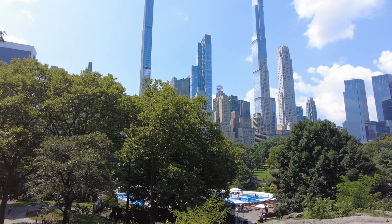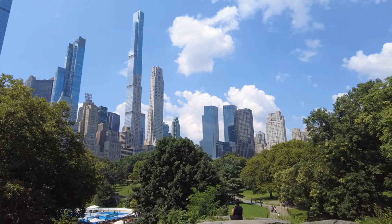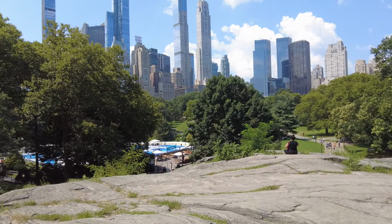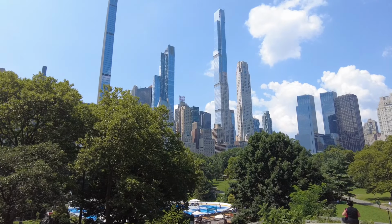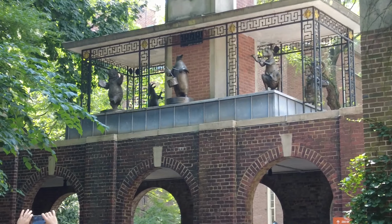I'm just at the top of that rock that we were sitting at earlier. Gives you some really good views of the south end of the park here. And the pickleball courts. This is in front of the Central Park Zoo.